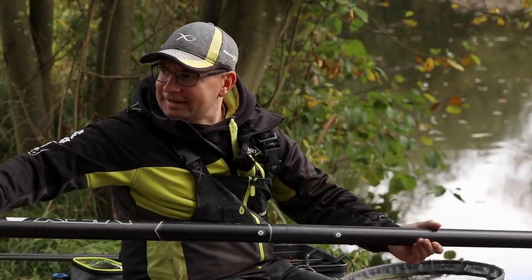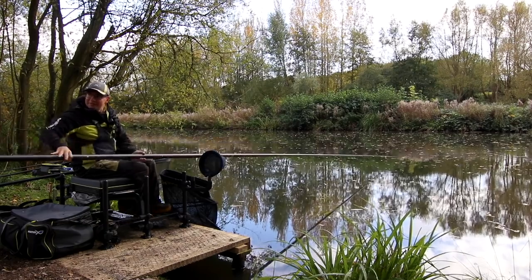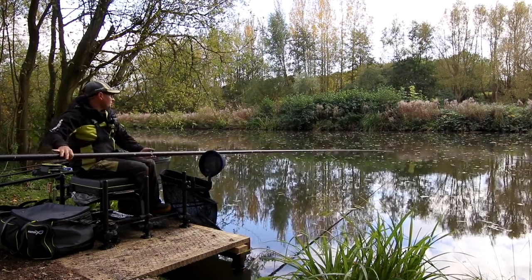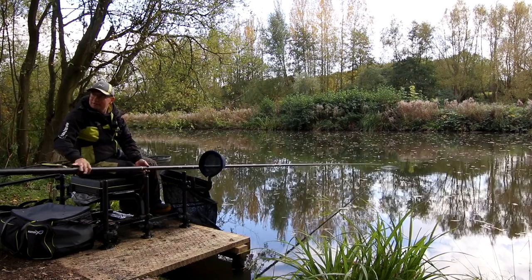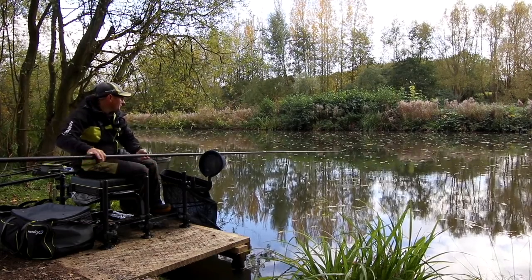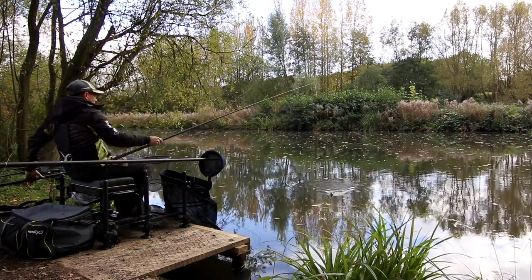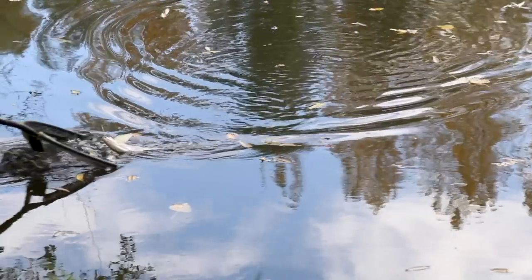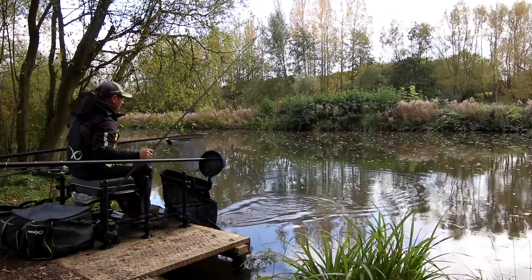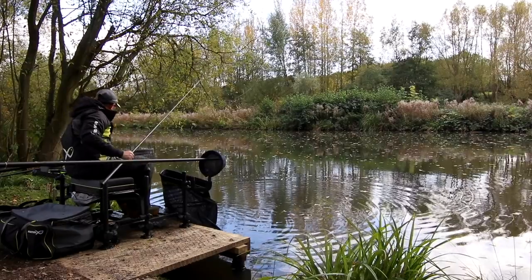What an enjoyable day that's been. I've caught from all three of my lines, and I've caught steadily all day. Not been ever so easy. There's been times where the fish have just backed off a little bit and I've had to make a few changes. But I've been catching roach and little skimmers like this pretty steady all day. And I think that's a lovely fish to end on.